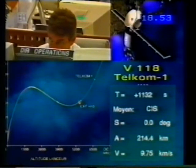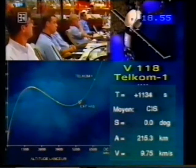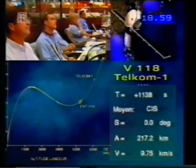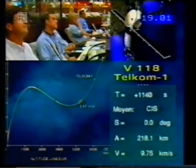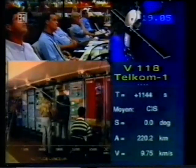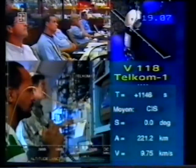Shutdown of stage 3. Shutdown. And we have the launcher picked up by the telemetry tracking station in Libreville, with about 1 minute overlap with Ascension Island.